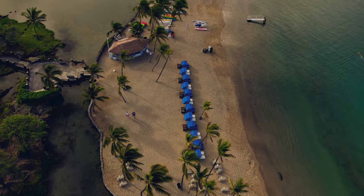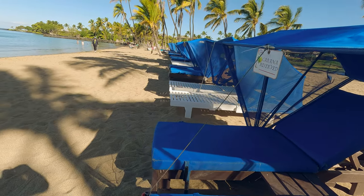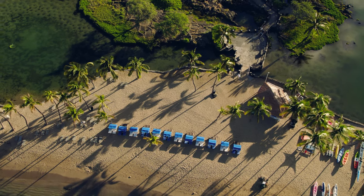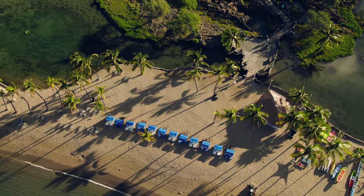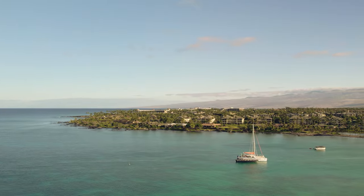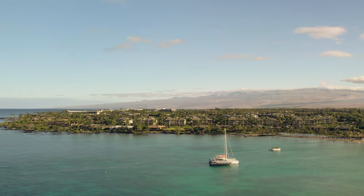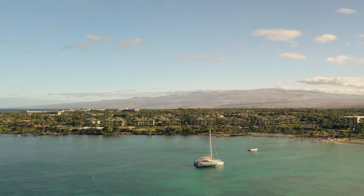This resort is modest in size compared to other resorts in the area, but it has everything you need for a relaxing Hawaiian vacation without spending too much money. Waikoloa Beach Marriott Resort and Spa is the perfect place to stay. I hope you like this quick tour of Waikoloa Beach Marriott.